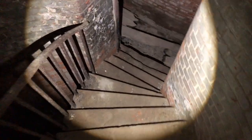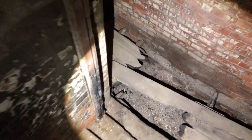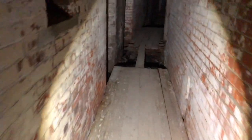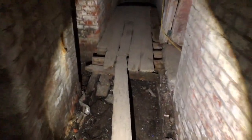Right, so, back down into the scary tunnels again. I think if we walk as far as we can this way, I think we can get out the other end. Oh my god, the bloody floorboards.